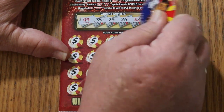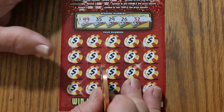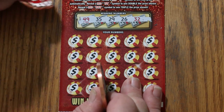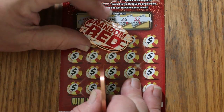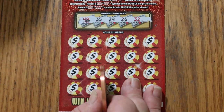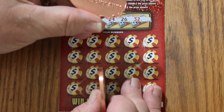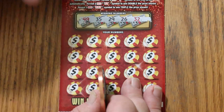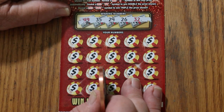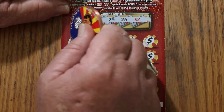49, 35, 29, 26, and randoms 32. All right, randoms 32 is in play. I'm not doing any drinking, but that requires the double tap, if nothing else, because it says on the back, double tap that lucky swig. But I can't do the swig, it's too early in the day, at least when I'm recording this. Enough talk, let's get with it.